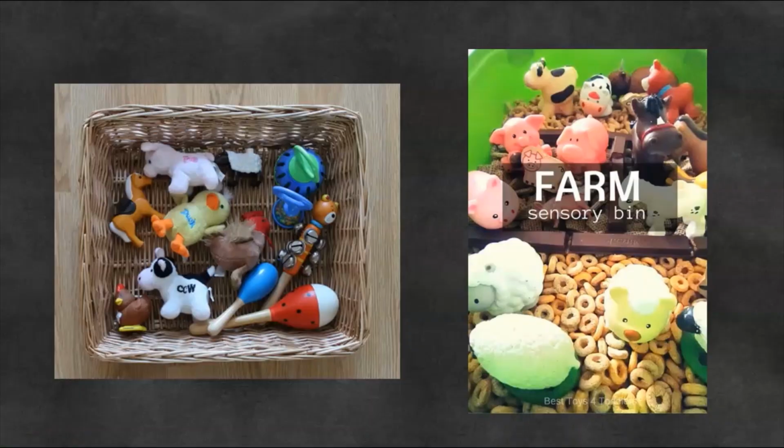Having fun with making animal sounds is always a fun option when reading farm books. But if you have access to farm animal toys of any shape or size, then consider making a farm basket and add a little musical toy in there and practice the song Old MacDonald Had a Farm and role play as you go along.